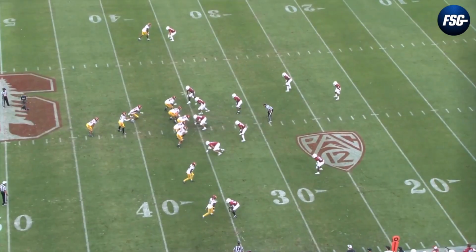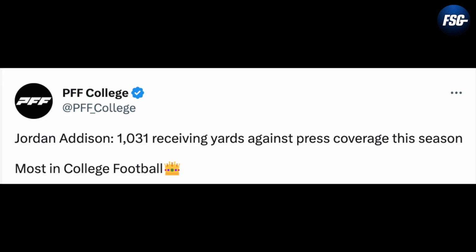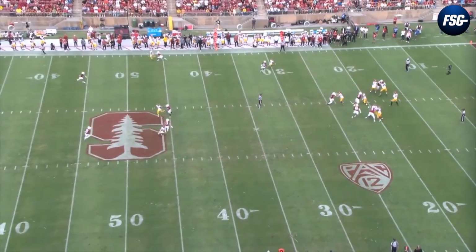Another flaw in Addison's game can be found against press coverage. This wasn't as much of a problem for Addison at Pitt as he totaled 1,031 receiving yards against press coverage in 2021 per PFF. But at USC, there were moments on film where Addison really struggled to beat press coverage. Here are a few clips of Addison getting jammed at the line.